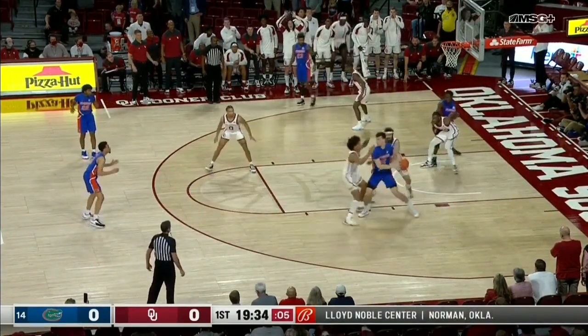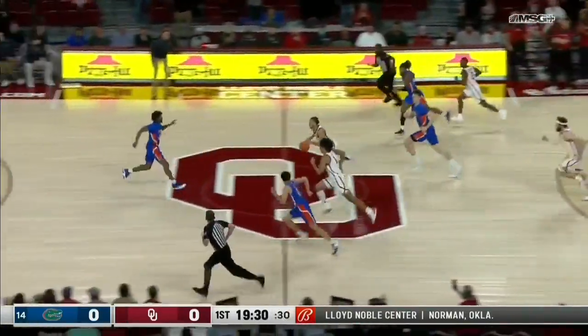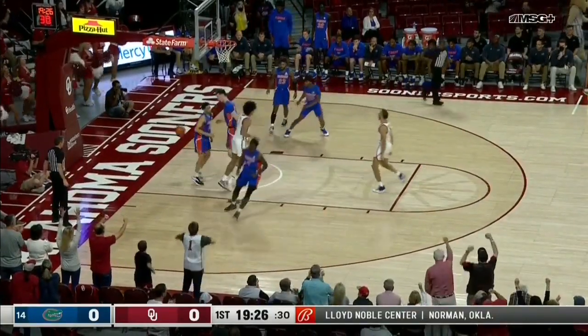Castleton bangs into Tanner Groves. Hill provides a double team and a steal. Jordan Goldwire speeds the other way. His floater is good.